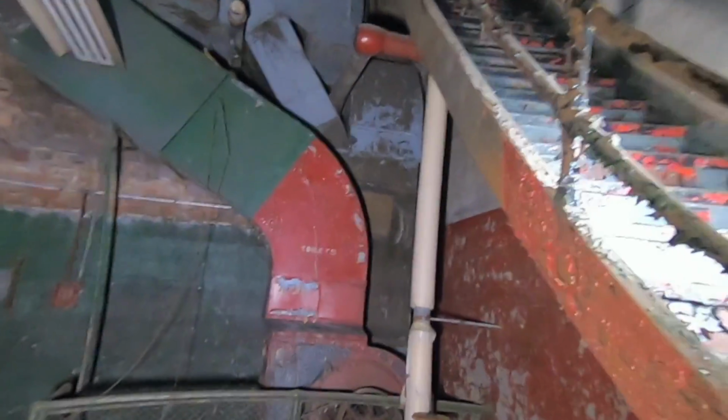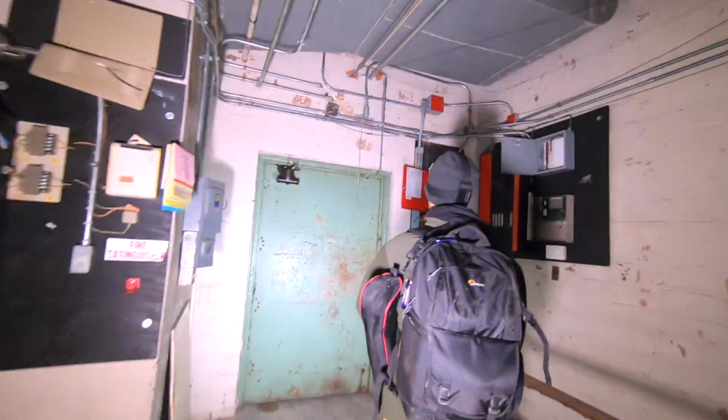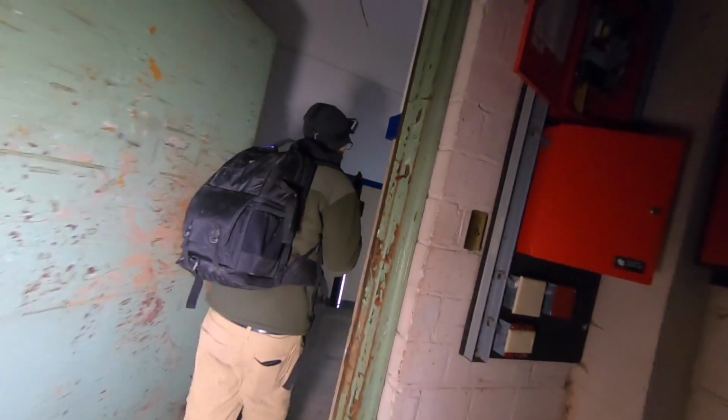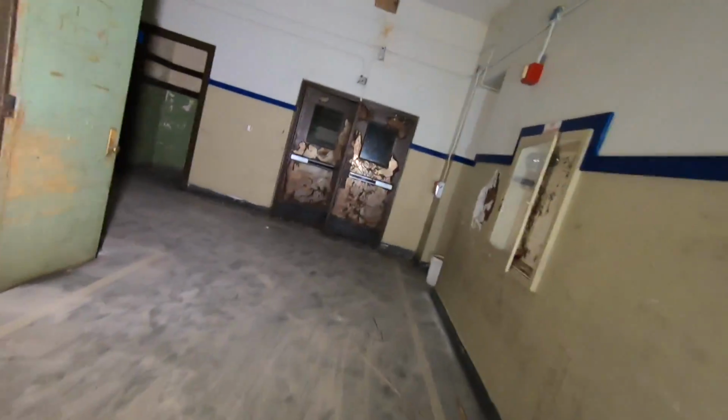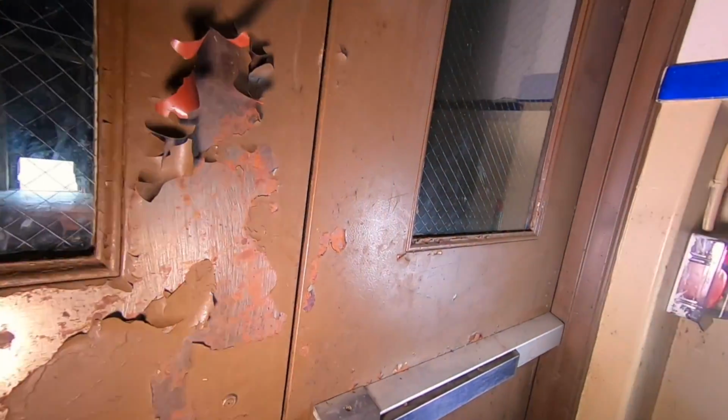That is one big bathroom exhaust fan. It says toilets on it. Hopefully this goes into the main building. I mean, this is still pretty nice. I'd be surprised if there wasn't someone living in this. Stairs. Here it is. That's the way out.